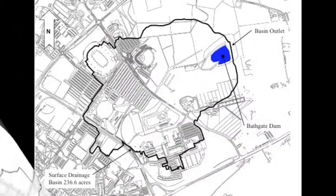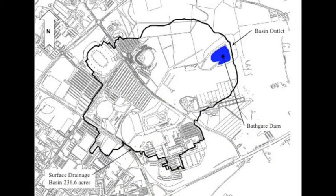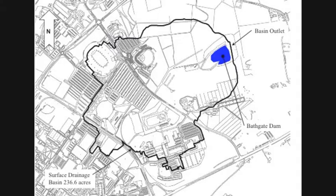And finally is the Bathgate drainage basin. This is the basin that we were just at with the storm drain. Basically, this drains into Bathgate Springs, which you'll be seeing in the next clip. The Bathgate drainage basin encompasses about 236.6 acres, including most of mid-campus and the sports areas such as the BJC and Beaver Stadium.